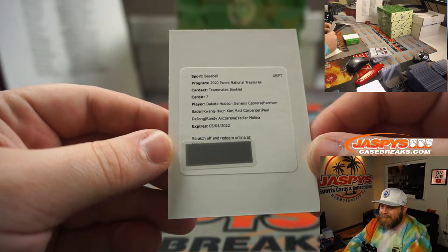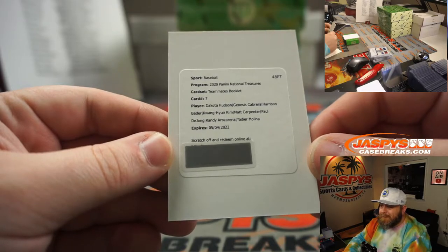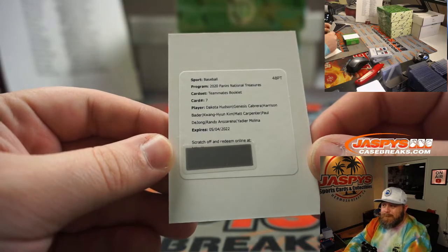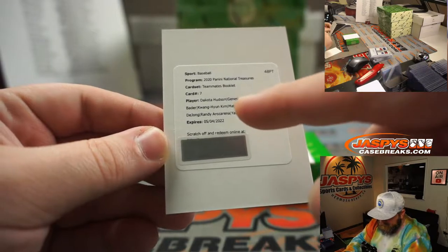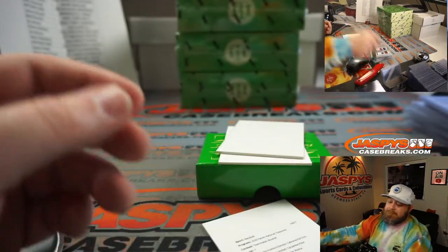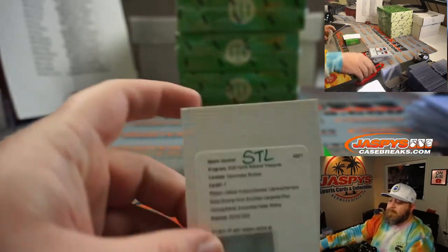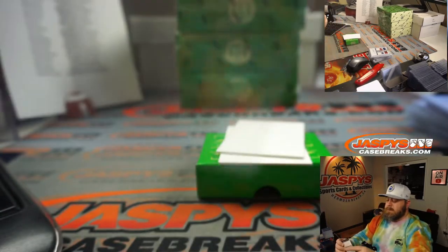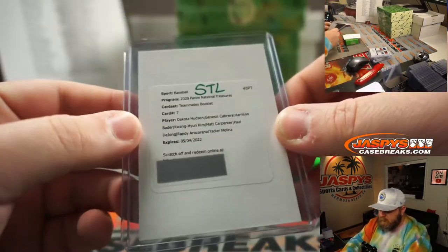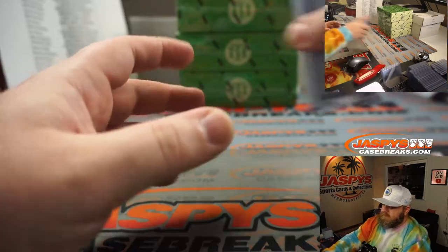Shannon Wheaton. 1, 2, 3, 4, 5, 6, 7, 8. 8 autos. Nice. That's pretty cool. Right? Yeah. Some really good names in there. St. Louis Cardinals. Randy Arizona is even on there. He's the best. That should be pretty cool. Nice little 8-way signature booklet. Nice. Hell of a first box.